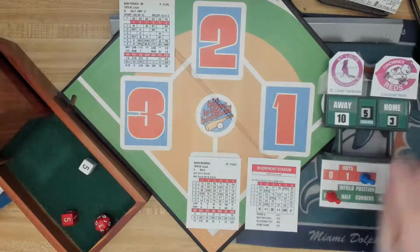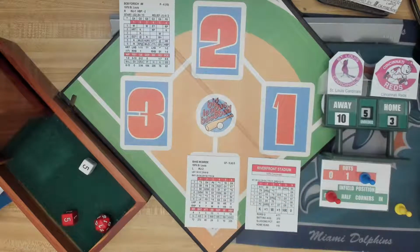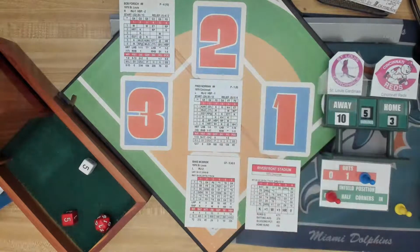Top of the 5th inning. Cardinals have a left switch left. I think the Reds will probably bring in a lefty to pitch here. And it's still the 5th inning, so I could still go with a starter if I want to. Coming on to pitch for the Reds is going to be Fred Norman.